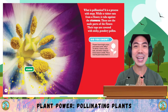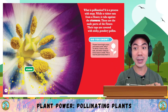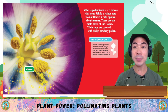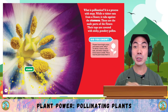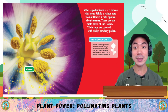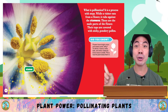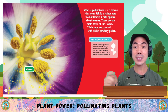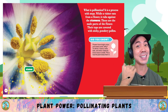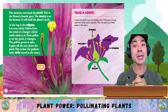Now, what is pollination? It is a process with steps. While a visitor eats from a flower, it rubs against the stamens. These are the male parts of the flower. Their tops are covered with sticky, powdery pollen. Did you know that flowers have bright colors and sweet scents? Why? To attract insects, birds, bats, and other creatures. Nectar is inside. This is how the plant draws them in. The stamens surround the pistil. This is the flower's female part.